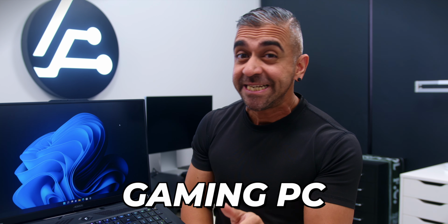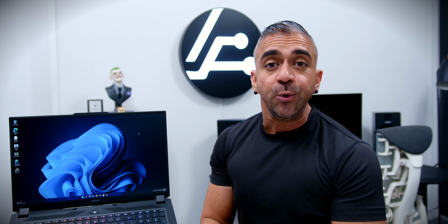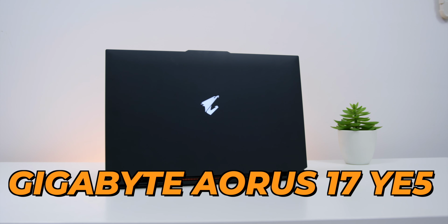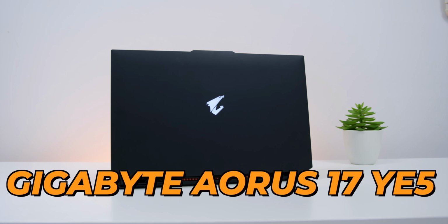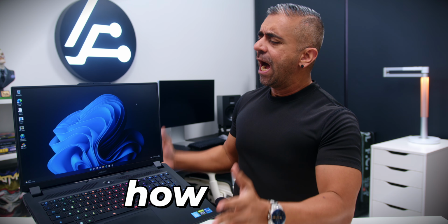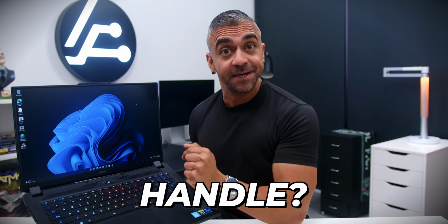Now, gaming is something that is becoming more of a norm these days, from console gaming to gaming PCs to even mobile gaming. So today, we'll be looking at a new gaming laptop that is bound to blow you away. The Gigabyte AORUS 17 YE5 with the latest 12th generation processor from Intel. So how much can this gaming beast handle? Well, let's find out.